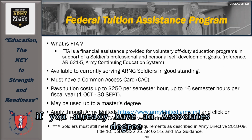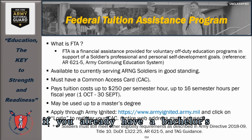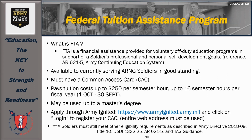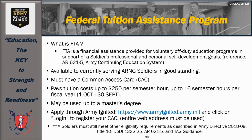If you already have an associate's degree, the Army will only pay for a bachelor's. If you already have a bachelor's, the Army will not pay for an associate's or a bachelor's, but they will pay for a master's degree. So you have to be going upward, and no repeats of already obtained degrees.